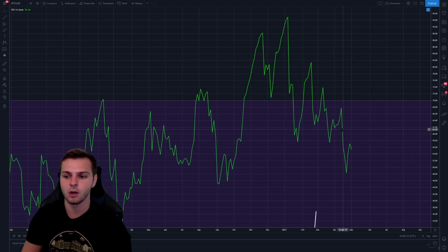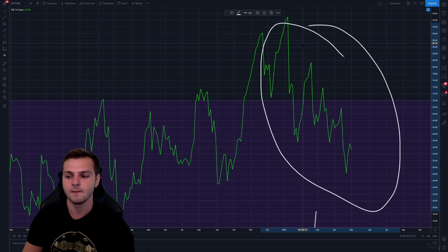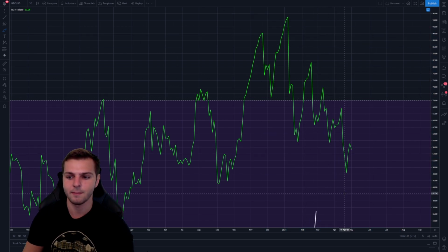Same thing with the RSI. Yes, we did sell off. Yes, we were having these higher swing lows and lower swing highs happen in here, but this looks like we could be priming ourselves for, if anything, a bounce, what would more likely be described as another run-up for possibly the next 6 months of Bitcoin.